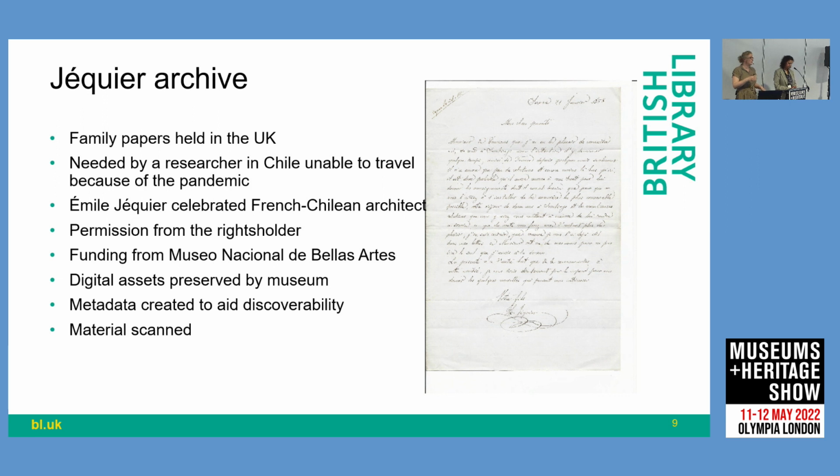One thing that made it a bit more complicated was that most of the material was in French, and also dates in the 19th century and 18th century are a little bit different sometimes, so that just added complications. But it was a really good project to be involved in, and it shows the sort of collaboration and how digitisation can bring people together from around the world and enable access to content.